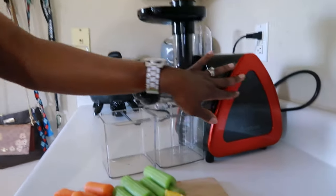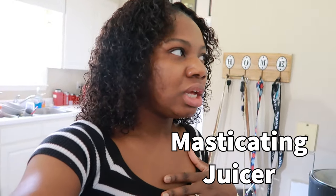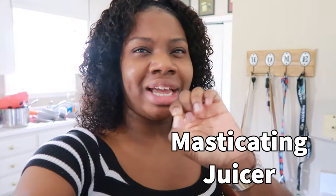It's a juicer, but what is it called? I'll put it on the screen. I can't think of the name of the type of machine, but it juices like never before. This is how they actually make those fresh pressed juices. So I'm about to show you guys how it works. It is an amazing investment.